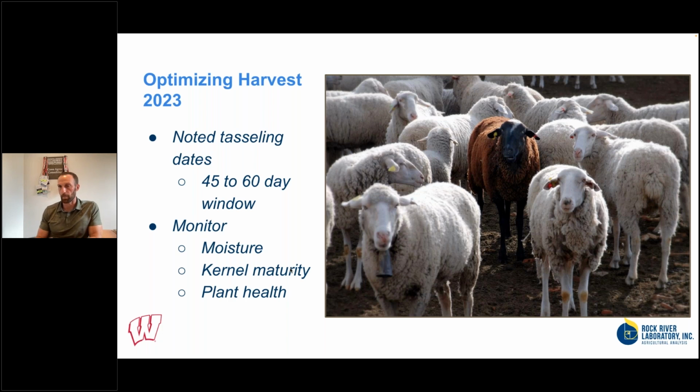So I'm expecting we're going to have a pretty wide harvest window, but start walking your fields 40 days probably after that average tassel date, recognizing that we might not be chopping until 60 days after tasseling, just with the wide spread.